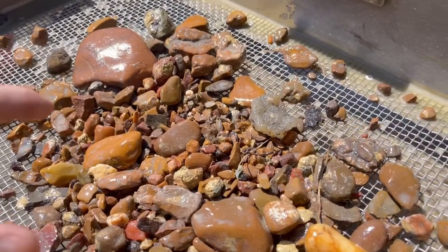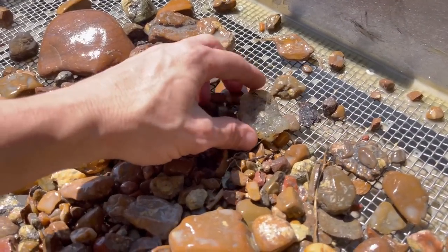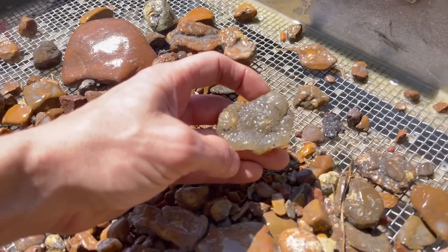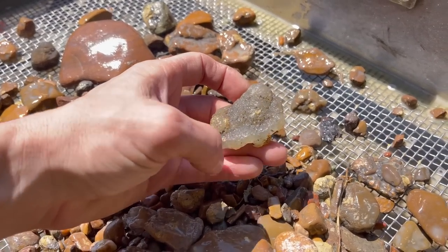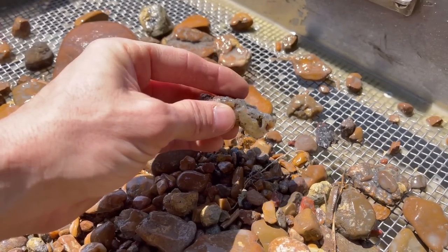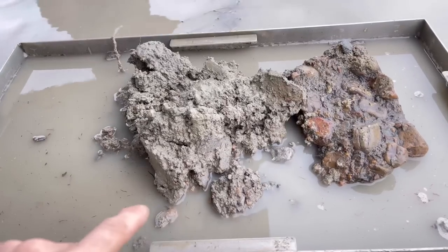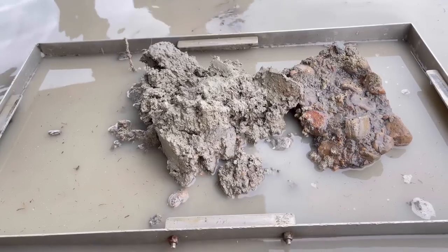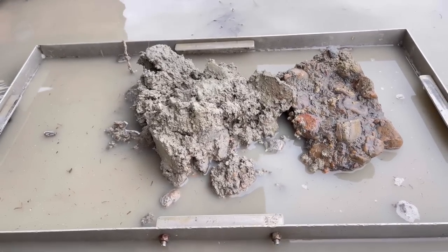And finally, our first piece of agate. And this one's amazing. Look at that. Covered in druzy. Really nice piece. And let's see what's all inside that mud once I wash it through my classifiers.